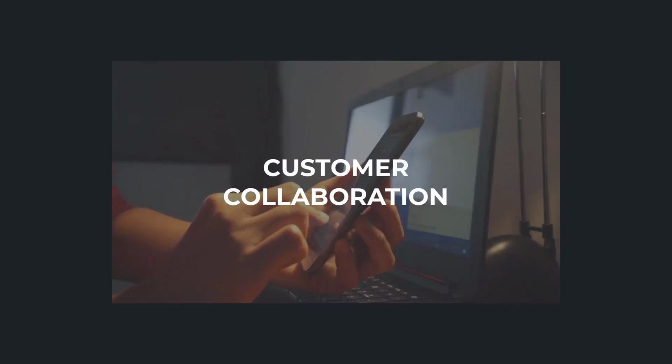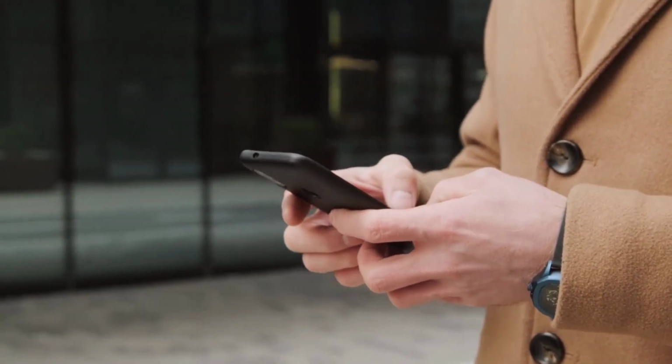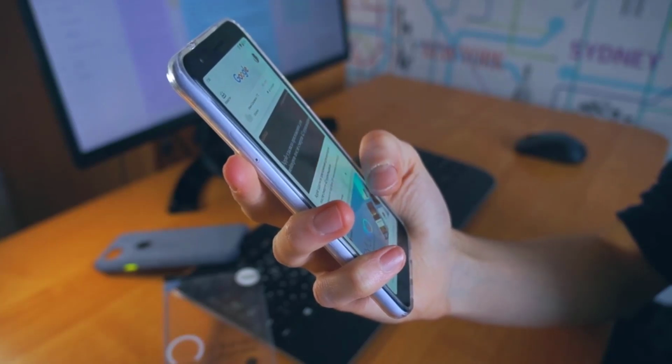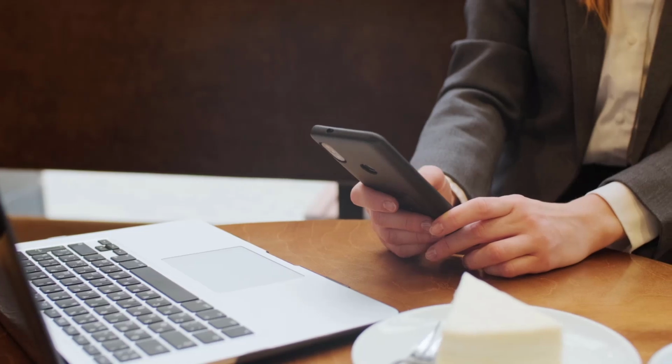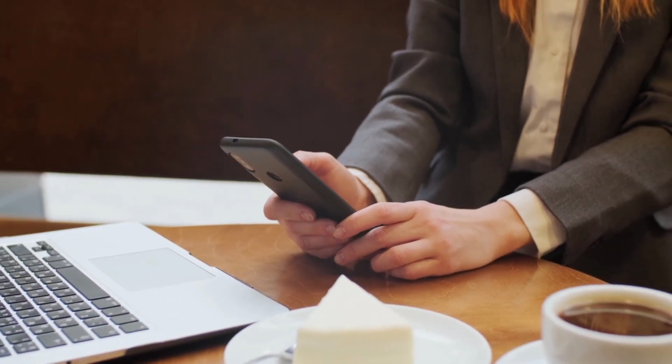Customer collaboration. Your voice matters. Agile Manufacturing fosters direct customer collaboration. Beta testing programs allow you to experience new features before they hit the market. This ensures that your smartphone isn't just cutting edge but tailored to your expectations.